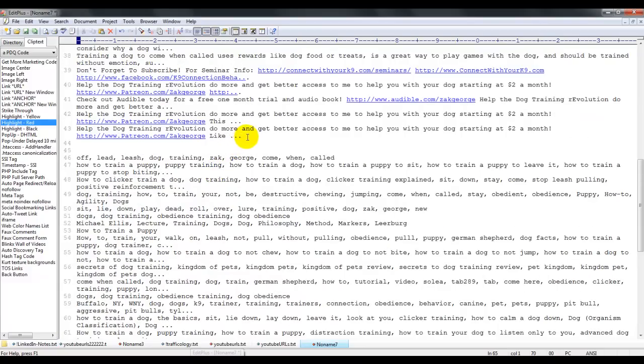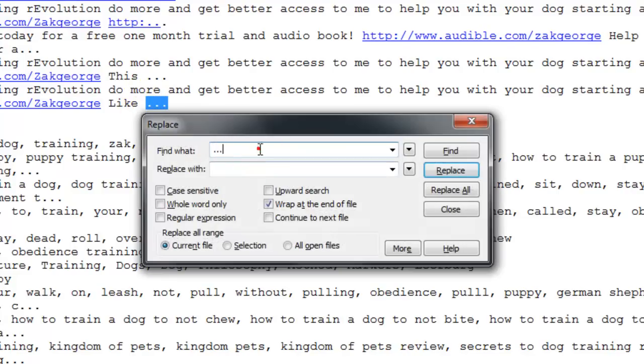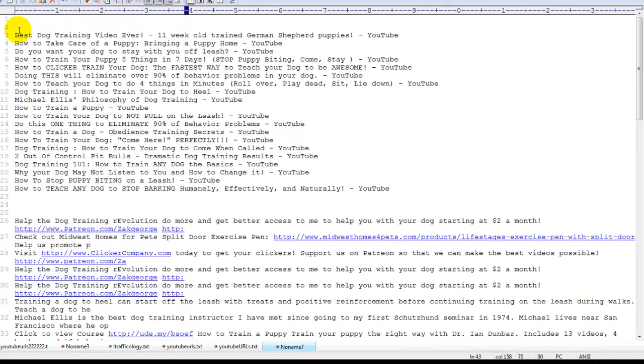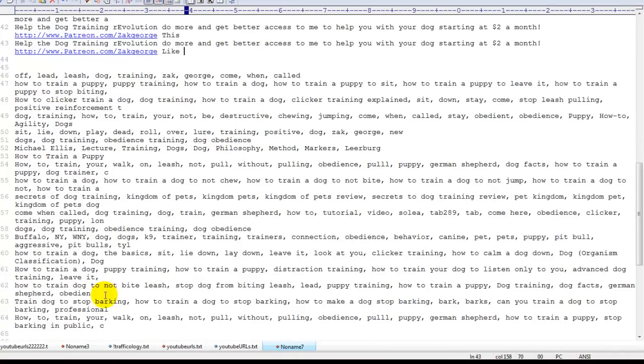And since YouTube doesn't enter all the information into the meta tags, they'll have some ellipses here. I think that's how you say it. And what I'll do is, you don't have to do this, but I like to, I'll just clean it up. I'll do a search and replace, and I'll replace it with nothing, and that'll get rid of all of them. And now we have 3 areas of information: the titles, the descriptions, and the tags.